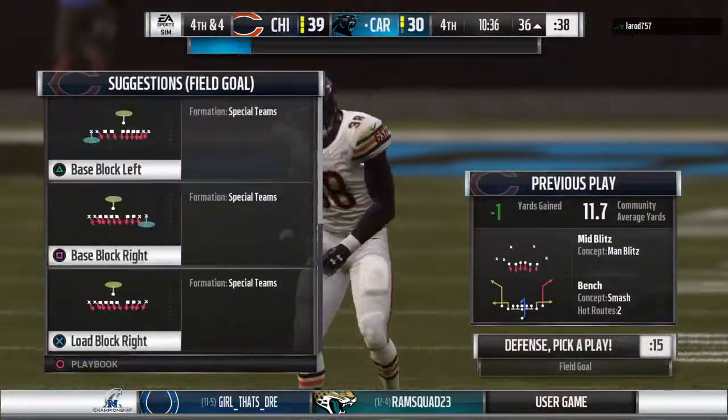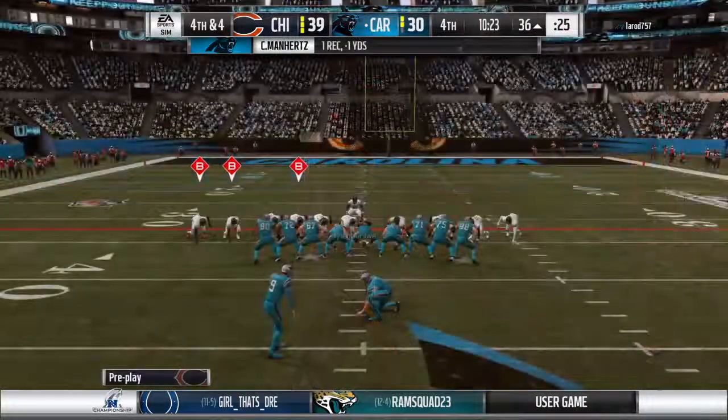We're gonna go for it. Yardage. He's gonna go for it. It'll be back at the 36.